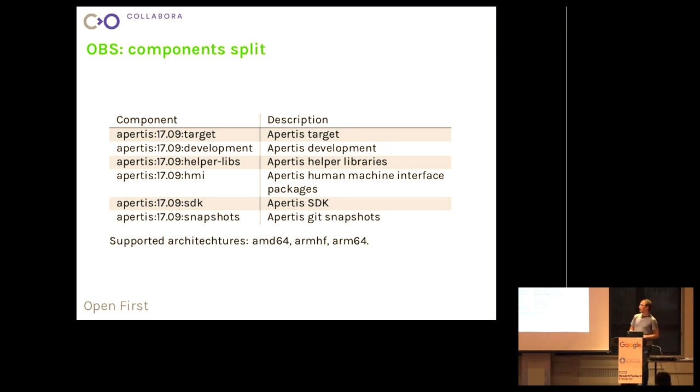So in OBS, Apertis is split into multiple components. Unlike Debian, there's no main, contrib, and non-free. The split is done differently. Every component is in its own OBS project. So the component split is target, development, HMI, SDK, and snapshots. And there's also helper libs. So target are packages which are getting installed on the device itself. Development are mostly additional packages which are needed to build what's in target.